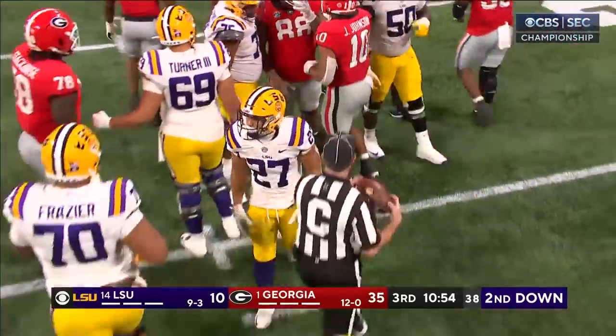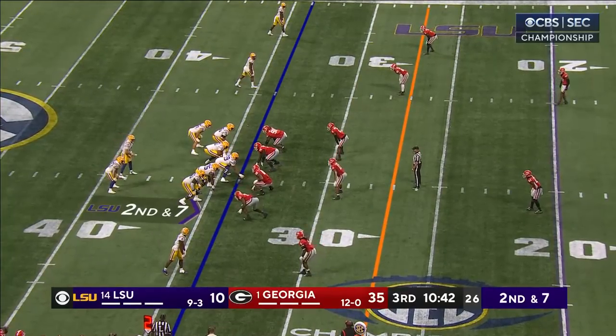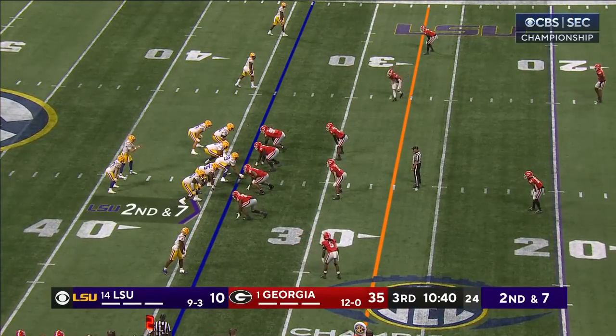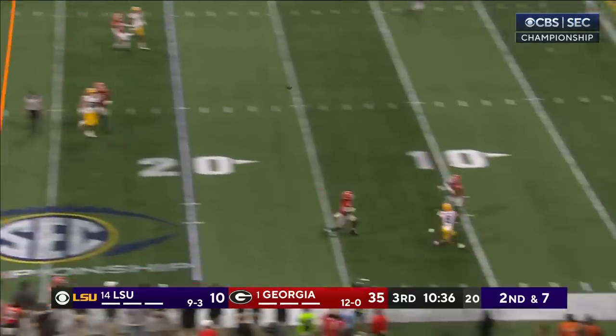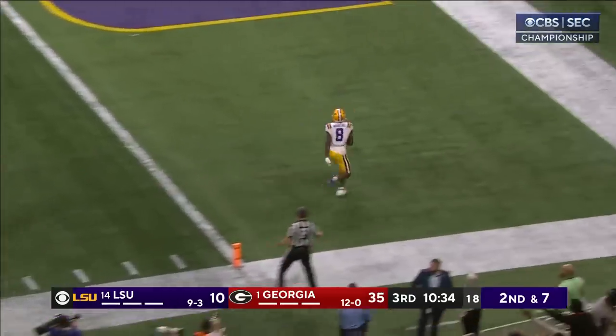Let's get some injury updates from Jen. Yeah, we got some big injury updates on the Georgia sideline. So Warren McClendon and Ladd McConkie, they are out for the rest of the game dealing with left knee injuries. And then Tykee Smith, the D-back, he has a right shoulder contusion. He may return, guys. I'm going to go check on what's going on the LSU sideline. All right, Jen, thanks.